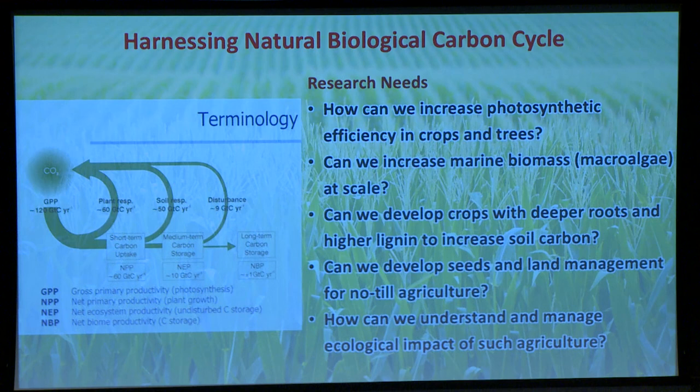One of my favorite ones, and Ernie teases me about this one, is how can we develop crops with deeper roots and higher lignin content to increase the soil carbon? You know, people grow these mega pumpkins for these pumpkin competitions. I want to grow mega carrots. Okay, I want to put them, the radish, deep down inside, because if you really look at the soil, the carbon degradation goes exponentially down with depth.